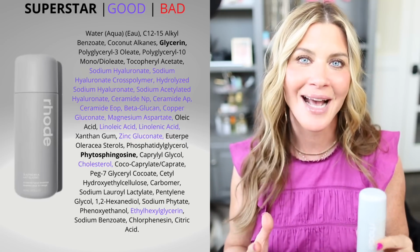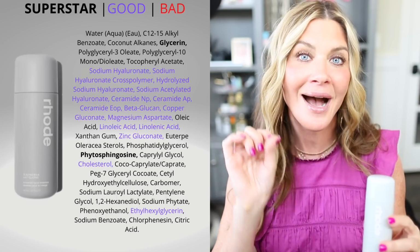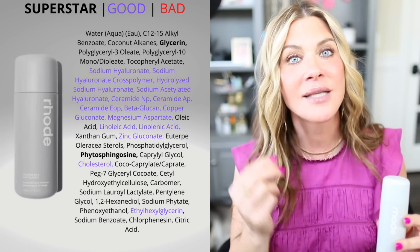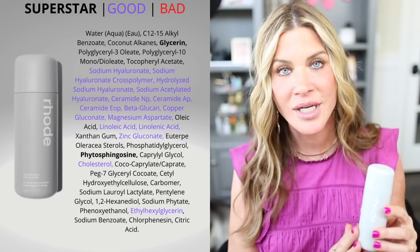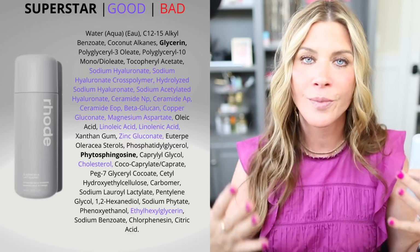And then also this has phytosphingosine. Now, if you'll recall in a few videos back, I highlighted the ingredient phytosphingosine. It's a mouthful, but it is such a great ingredient to see in skincare, to see in hydrating skincare, because first of all, it is integral to barrier function.